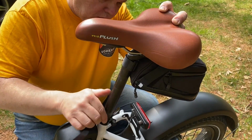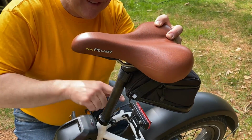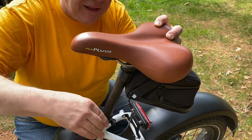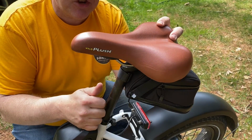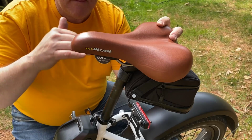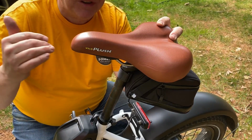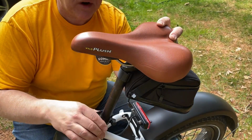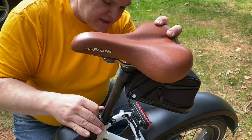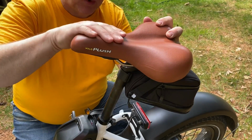Now, if you're worried as to whether this bike is too short for you, I highly recommend you go to the Rad Power Bikes website, because they have a real nice chart on there that will have you measure yourself, and then there's a chart that'll show you which Rad bike is best for you as far as your height. This is the highest point, and this works perfect for me.